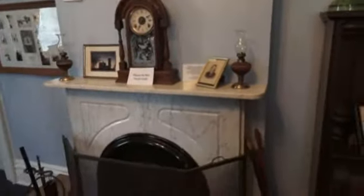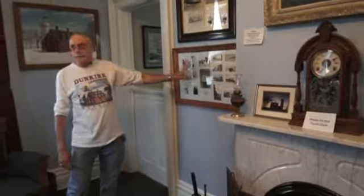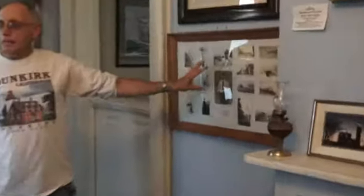Okay. This is Peter Dempsey. He was here from 1885 until 1902. He raised 5 children in this house. This is Mr. Arnold. He was here from 1909 until 1950. He raised 6 children in this house.